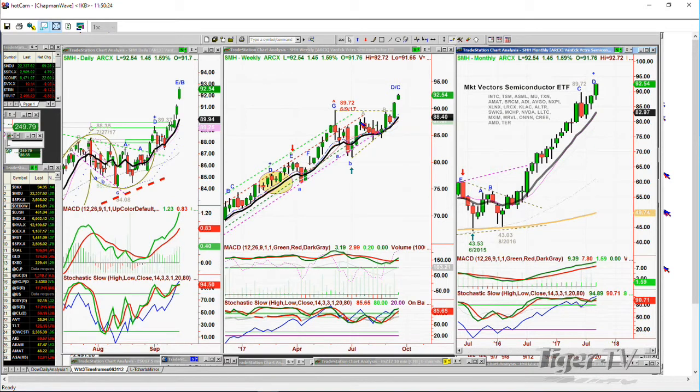I'm going to give it the benefit of the doubt right now and say this is a D/C, but there's nothing negative yet because the MACD is good in the weekly chart and the stochastics at 85%. The MACD in the daily says, hey, you're a little bit overbought. You should be pulling back very soon, but it's not a sell signal, not from here.